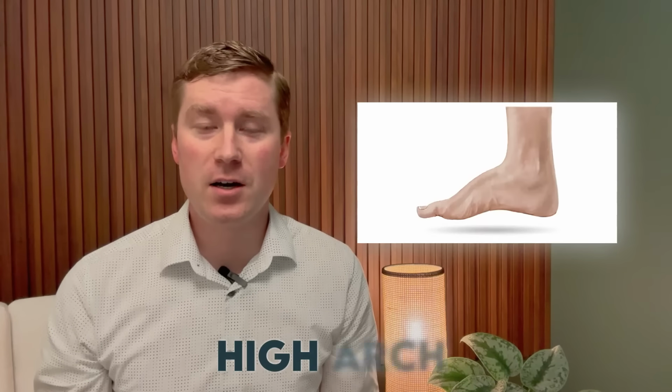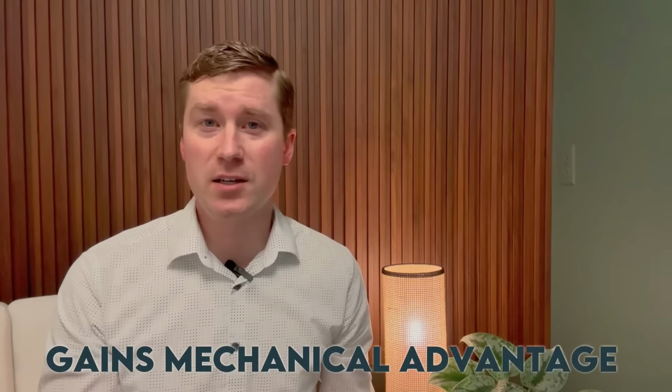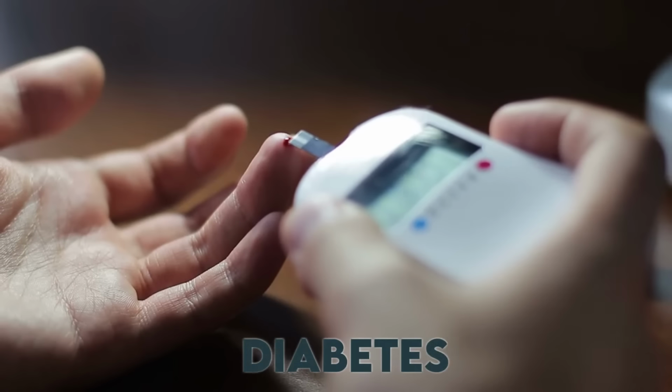There are other things that can contribute to a hammertoe. This could be a flat arch, a high arch, or if your long flexor or extensor tendon gains mechanical advantage over some of your intrinsic musculature. Certain diseases such as diabetes, rheumatoid arthritis, or Charcot-Marie-Tooth can actually predispose someone to hammertoes as well.